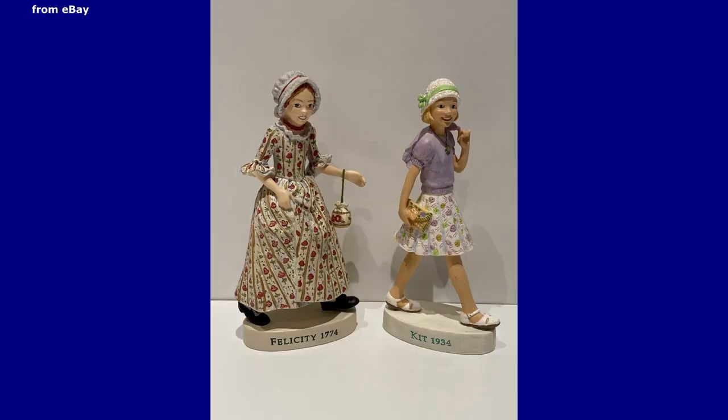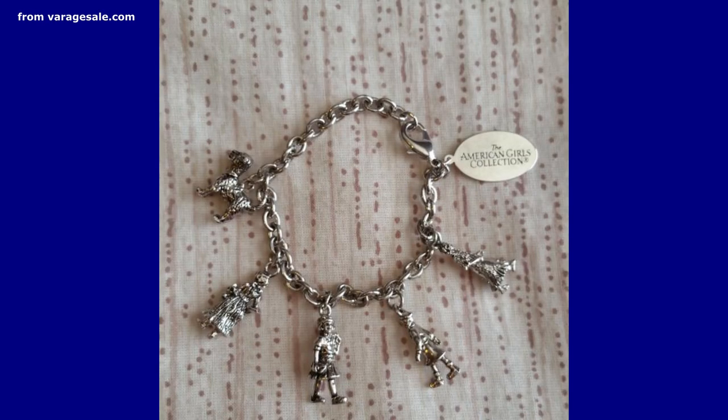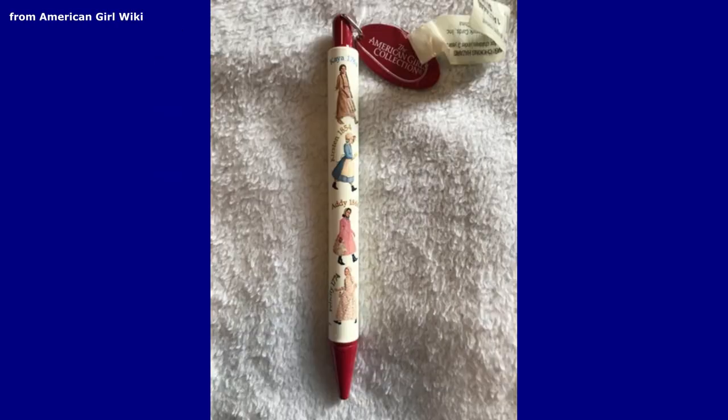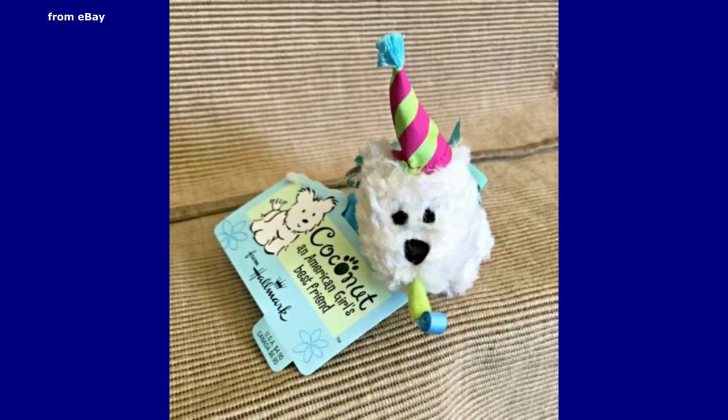Mark partnered with American Girl from 2001 to 2005 to make products including special edition books, ornaments, figurines, magnets, snow globes, charms, bookends, bookmarks, cards, stationery, stickers, party supplies, and various other items. Coconut items were also released in this partnership.